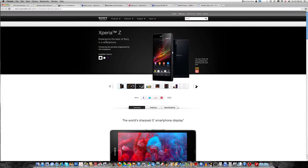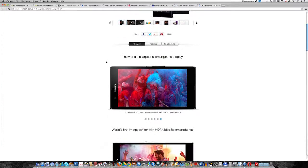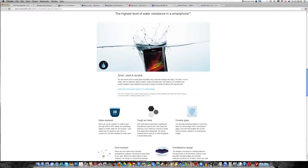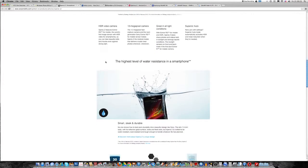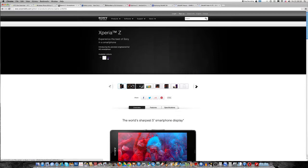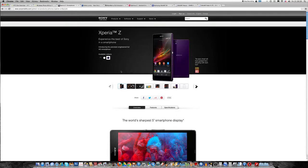So next is the Sony Xperia Z. This I chose because it's a pretty decent phone and it's quite resistant. It's water resistant and maybe even shock resistant. So this comes in black, white, and purple. Now I'm guessing most of you would choose black. It's just a recommendation, and it's not a must. So that's that.